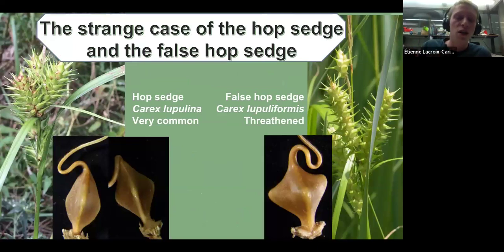First, I'm going to present again these two species. Carex lupulina, the hop sedge, is the common species that's found pretty much everywhere in Ontario and in southern Quebec. And Carex lupuliformis is rare in southern Ontario, and Will did some surveys to find a few remaining populations. We can see the differences between these two species rely mostly on the shape of their achenes.